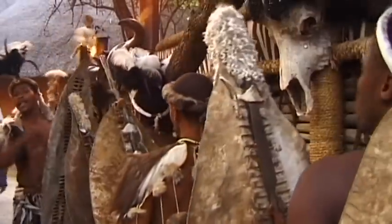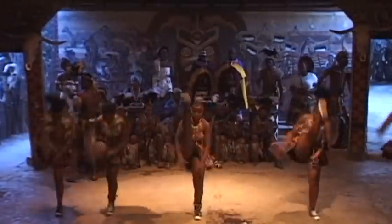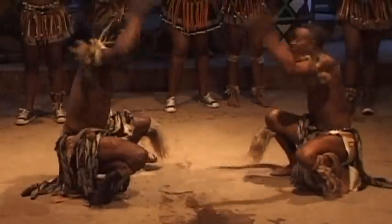The highlight of the visit to Lesedi is a lively dance performed by all the villagers in a large communal hut. Rhythm flows in their blood. Old and young, men and women, all are keen to demonstrate their traditional rituals. An entertaining and impressive display.